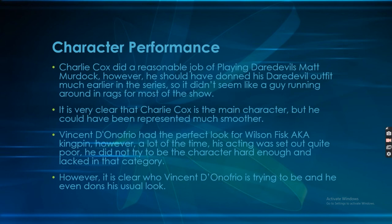Vincent D'Onofrio had the perfect look for Wilson Fisk, aka Kingpin. However, a lot of the time, his acting was quite poor. He did not try to be the character hard enough and lacked in that category. However, it is clear who Vincent D'Onofrio is trying to be, and he even dons his usual look.